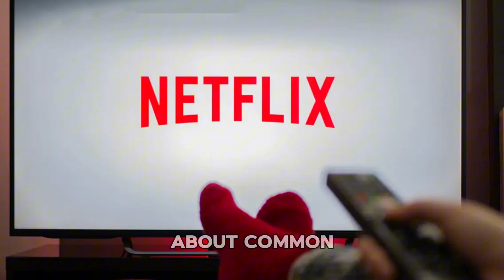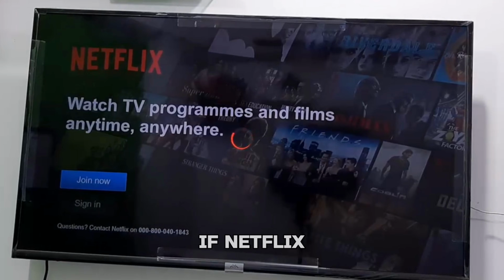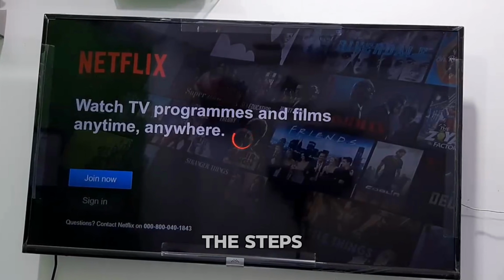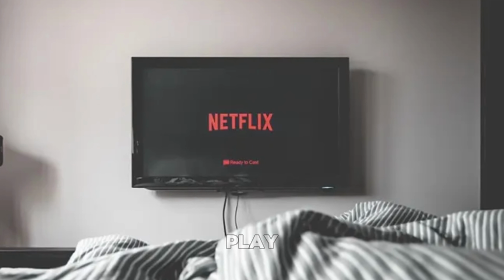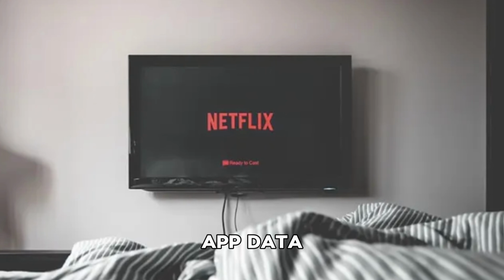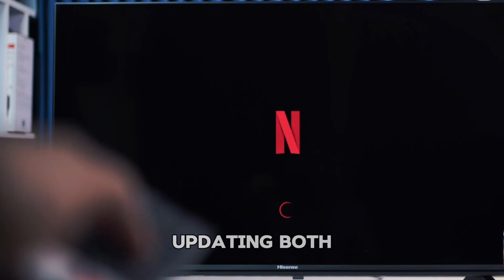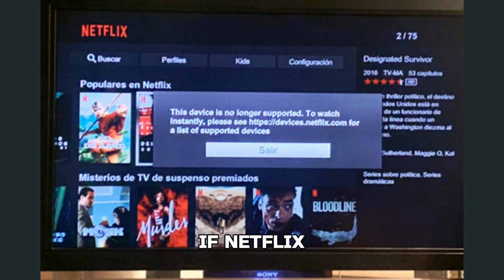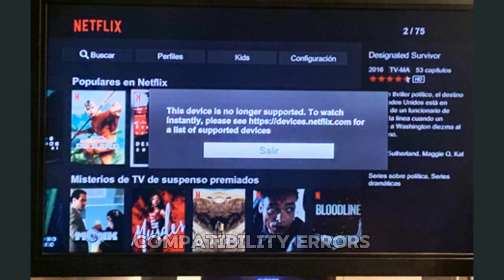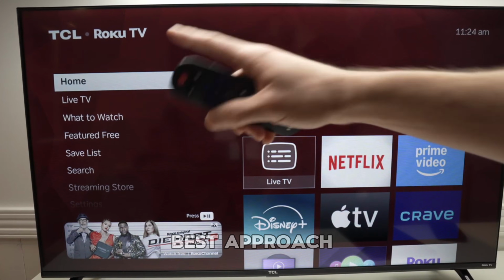Now let's talk about common Netflix-specific problems you might be seeing on your smart TV. If Netflix gets stuck on the loading screen, the steps we've already covered usually fix it. If Netflix opens but videos won't play, it's often related to app data or internet stability. If the app keeps crashing or freezing, updating both the app and the TV software usually solves the issue. If Netflix shows connection, region, or compatibility errors, going through the basic and system fixes is still the best approach.